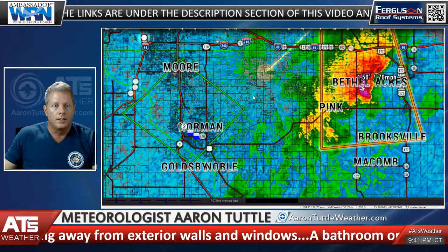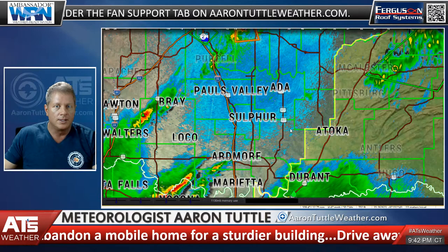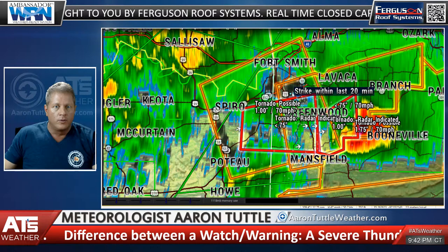All right, now as you can see across the region, that's the only storm in town. There's one down here east of Lawton, it's no big deal. There's a few more crawling in from Texas, no big deal down there. Eastern Oklahoma, we had a tornado warning for a while there in the far eastern area of the state. That's now moved into Arkansas, so our tornado warning continues out here. Let's see, where's this at? So Fort Smith, let's just take a quick look.